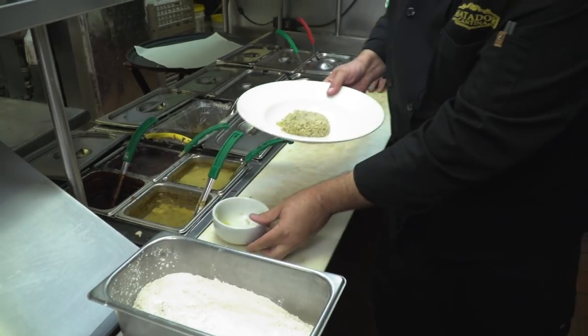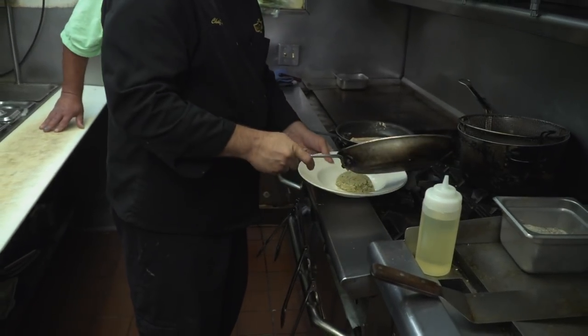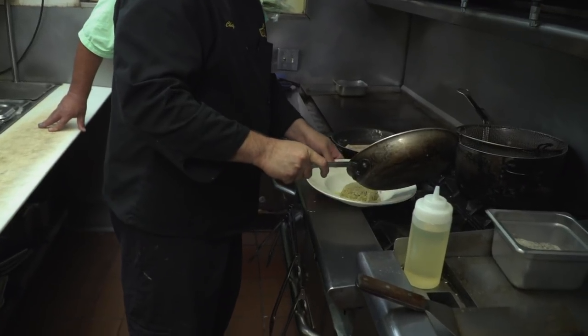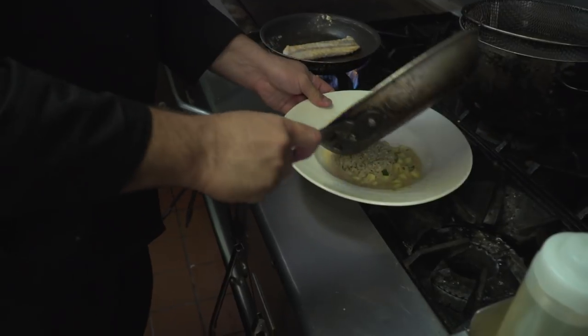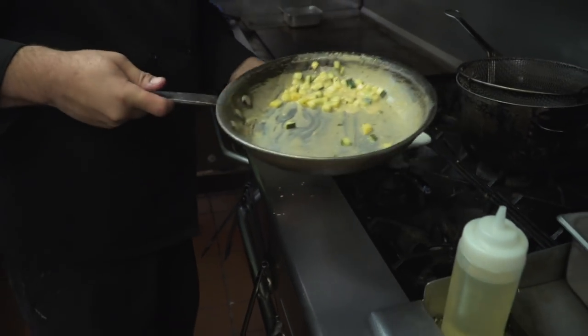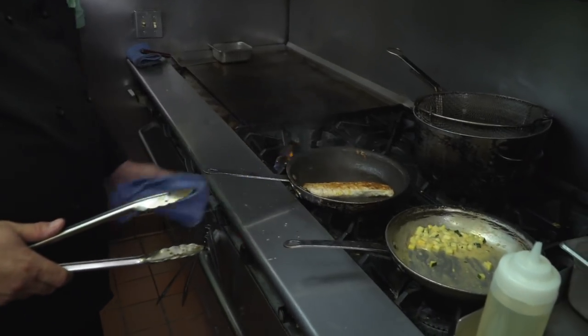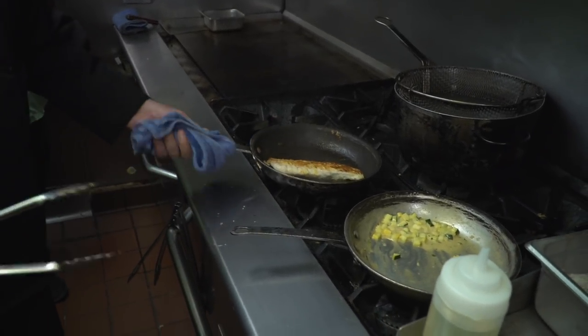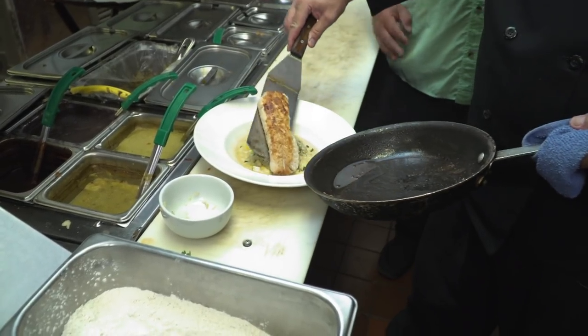The rice in the middle there. We're going to take our sauce and we're going to put it in here. And we're going to save a little bit more to finish on top of that fish. So that's going to be our presentation side. It's got a nice color there. Right on top like that.